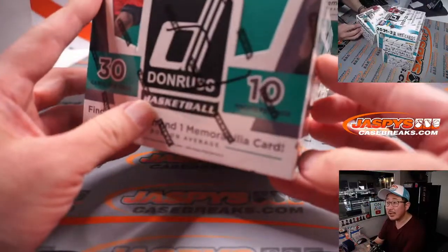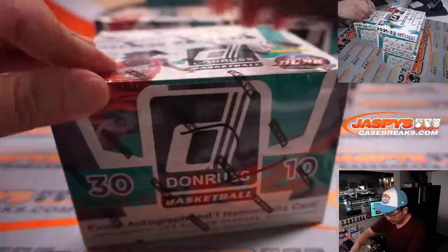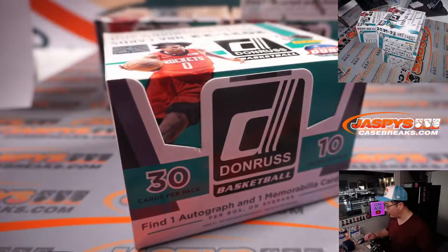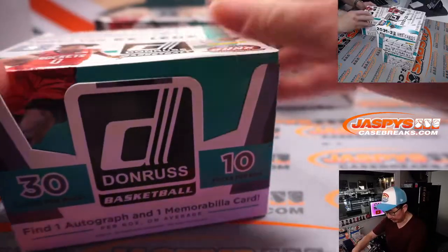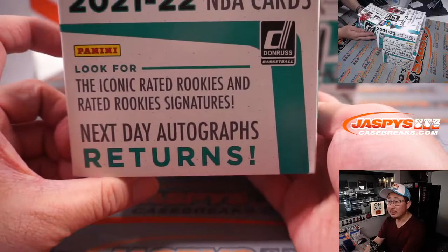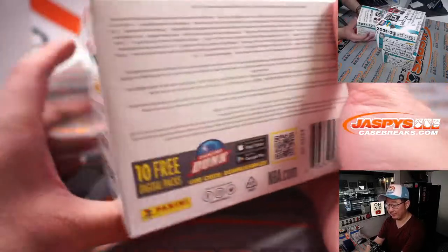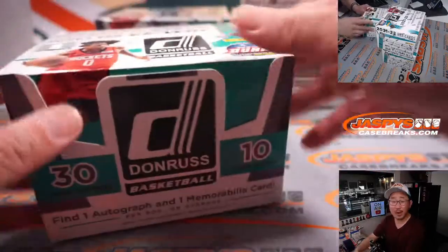All right, Jason marked that two right there, so you know it's from the same case. So it's a 10 box case. Two of those 10 are free boxes, and then the other four boxes are for the pick your team. So what are we looking for? One memorabilia, one autograph per box on average. Looking for rated rookie signatures, next day autograph is back. Got Jalen Green for the Rockets on the cover.